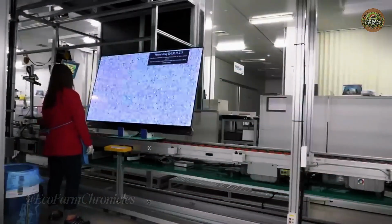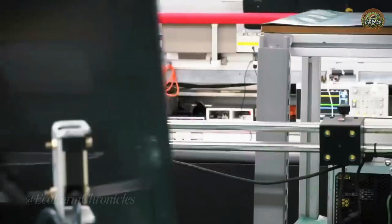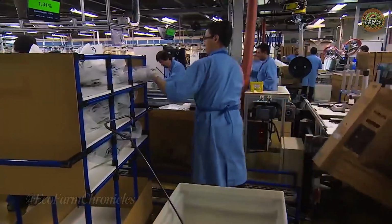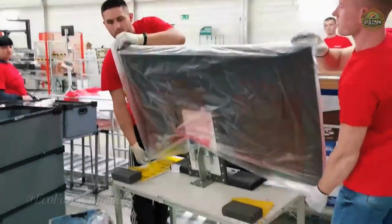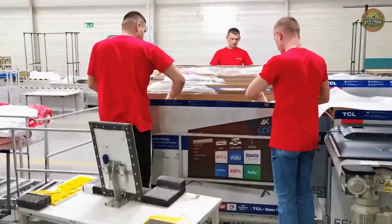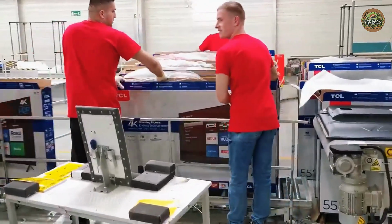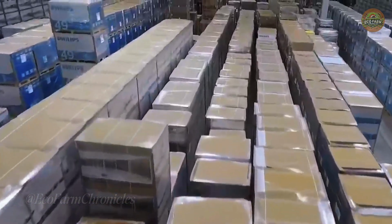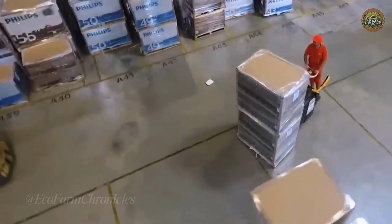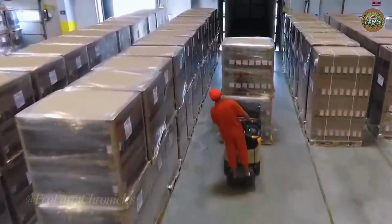The final quality control process lasts a minimum of 4 hours, and each unit undergoes extensive testing, overseen by highly qualified professionals. The TVs are hand-packed before being shipped in cardboard boxes at the end of a long assembly line. Hundreds of TVs are packed onto pallets, and once the packing is complete, the TVs are loaded onto trucks, where they begin their journey to the customer.